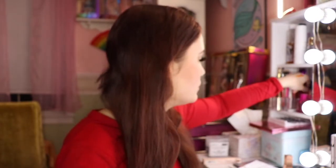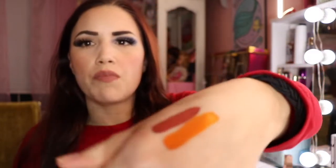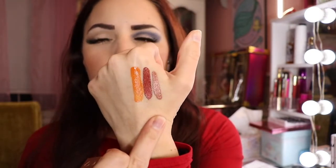If you haven't tried the Lime Crime matte lipsticks, you must try them. They are excellent. This one is gorgeous. This is Paulette. Just a lot better color payoff. This one here from Beauty Creations, again, not an ugly color, but the applicator just isn't the best. The color payoff looks good here, but when you actually put it on, it's very slippery. It doesn't really grab.